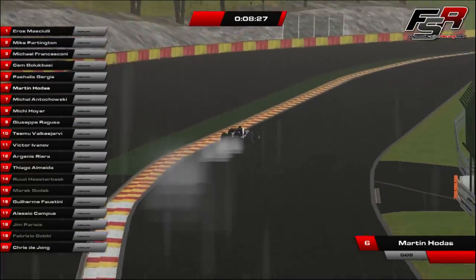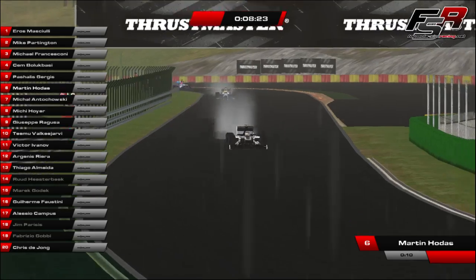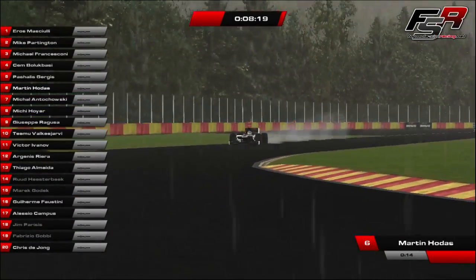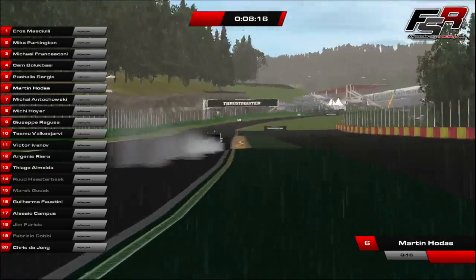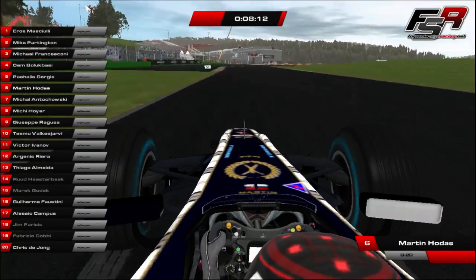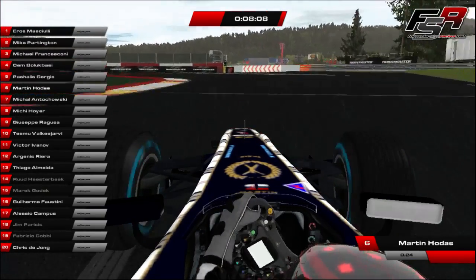So it appears Hodes will be the first driver to start a lap, and Jeroen, when he gets to the bus stop chicane, which many feel isn't great. At Spa prefer the old layout, but Jeroen, do you want to take us through a lap with Martin Hodes? Absolutely, we are going here on board with Hodes.